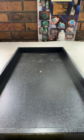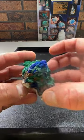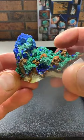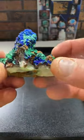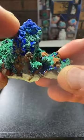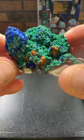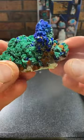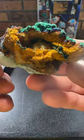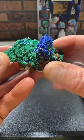Okay, I've got 6 pieces of this. This is all Ajoite on quartz from Morocco. I went into the stash and I got the good shit. So there it is. You can see crystal. There is quartz in there. That is a quartz crystal with malachite and Ajoite all over top. You see? And there is that red hematite crap.